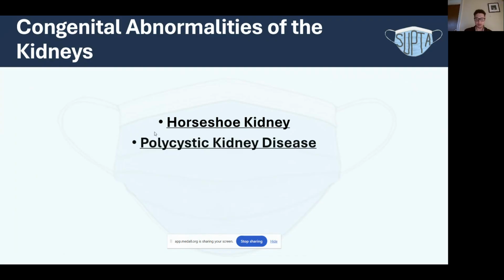That's indicating pyelonephritis. So the last question is, what is the most common renal stone? And we have options of calcium-based stones, uric acid stones, or struvite stones.